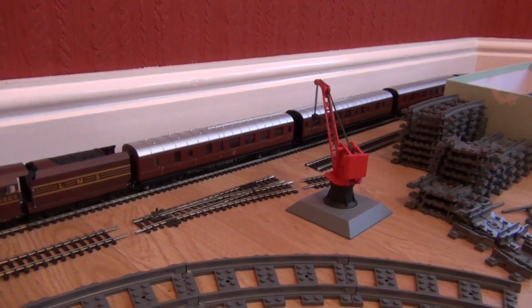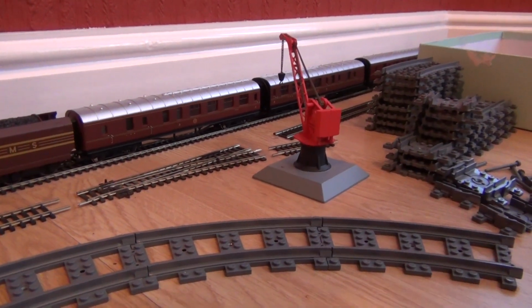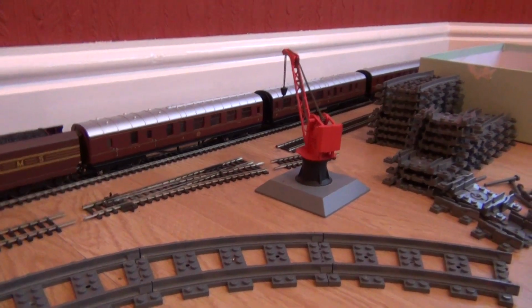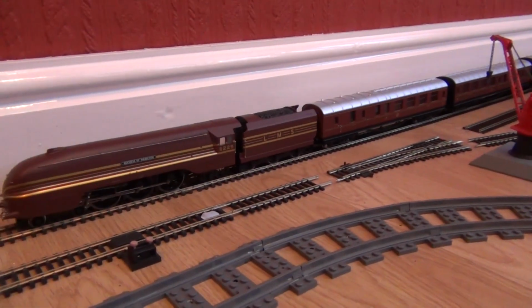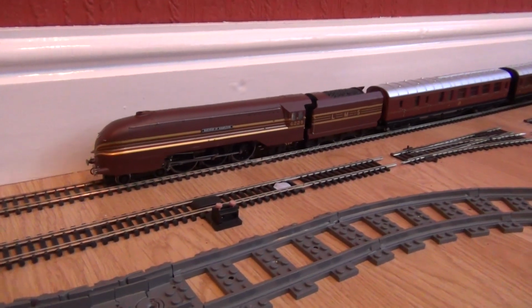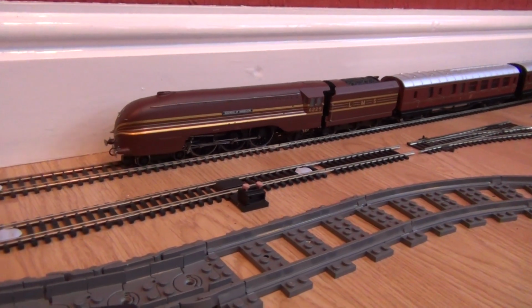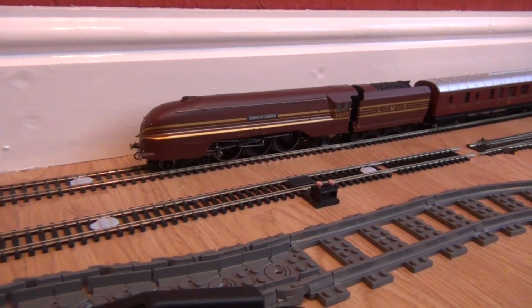But they were a fantastic design, and as I say, a lot of the aspects of the LMS coach there was incorporated into the Mark 1 coach. Because, well, the LMS were pretty big. Well, they were the biggest. Okay, take it away, Duchess of Hamilton. Don't worry, I'll get her up to some good speed.